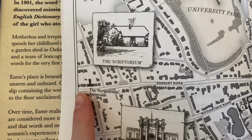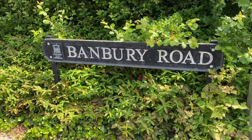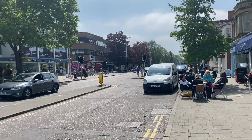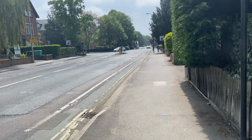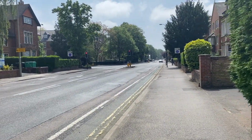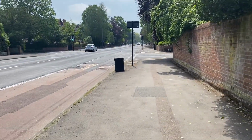The Dictionary of Lost Words tells the story of Esme Nichols, whose father works as a lexicographer, helping Sir James Murray to compile the Oxford English Dictionary at his scriptorium, a renovated shed near his house, where they keep all the words together. She's a very precocious girl, and we as readers witness her unusual upbringing around these scholars and around all of these words, written on scraps of paper and filed away.